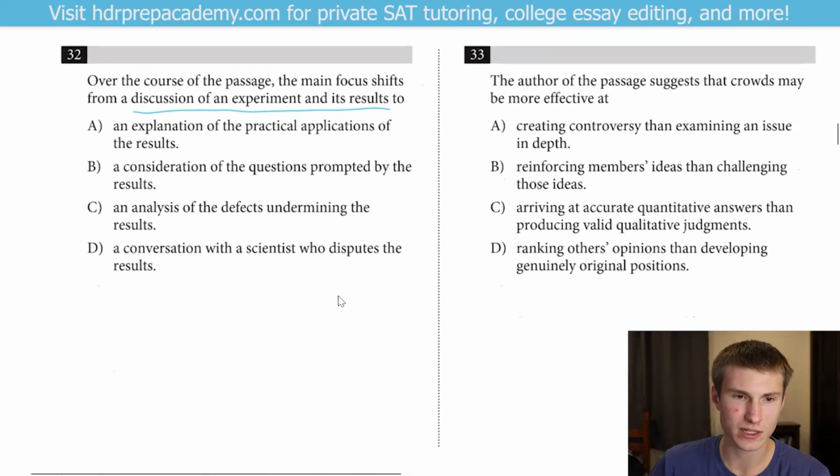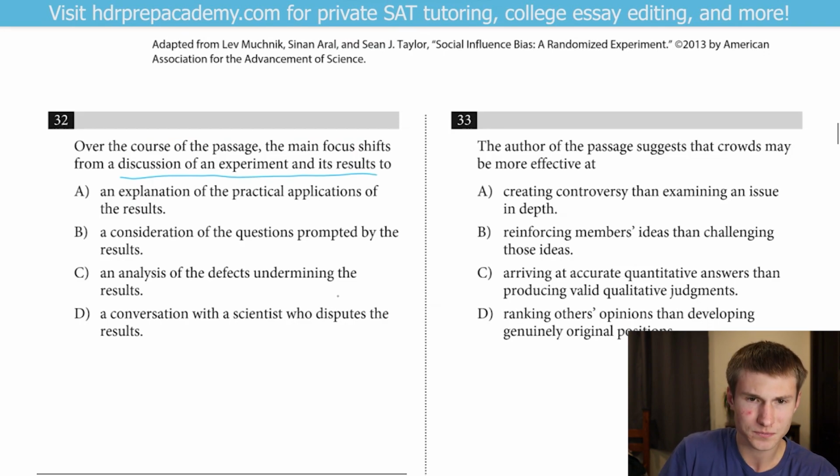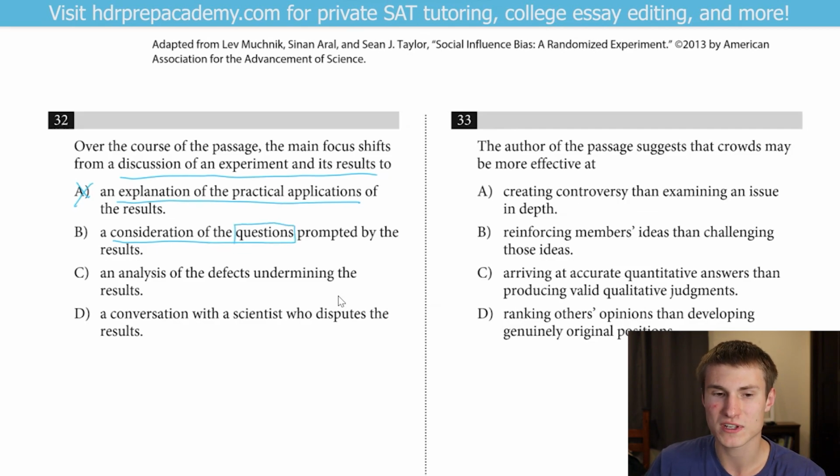All right, if we go down and take a look at our answer choices, we have option A, an explanation of the practical applications of the results. Well, in this case, we're not explaining the practical applications, so that's going to be incorrect. Option B, a consideration of the questions prompted by the results. Yes, we're considering those questions. For example, is this site specific? And also, will this allow companies to boost their product sales on a massive scale by manipulating the reviews and upvoting and downvoting different reviews? That is ultimately what we're considering when we make this transition from talking about the experiment and its results. So B will be our correct answer there.